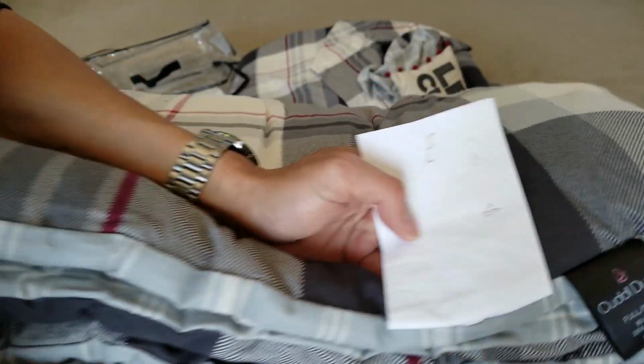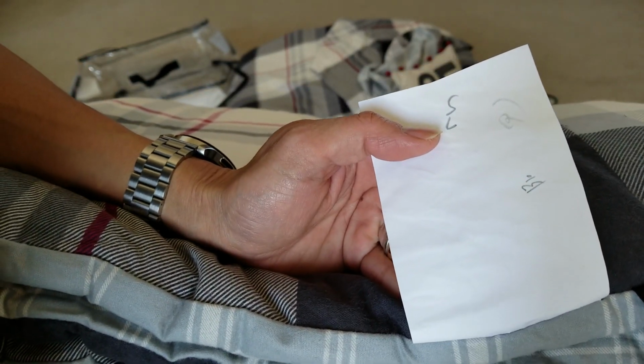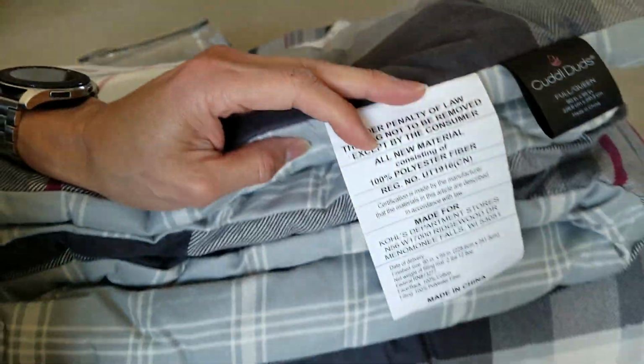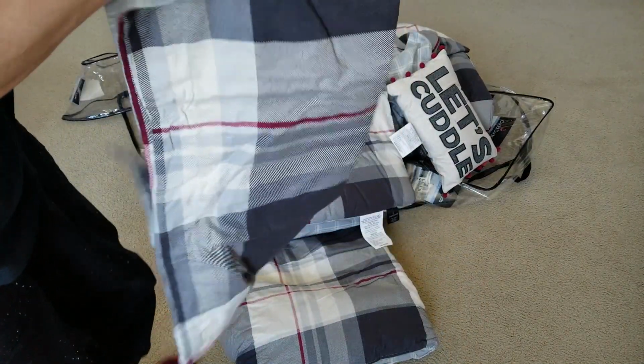Again, we got the same thing. This writing on the quality control by pencil. And here are the two pillowcases again.